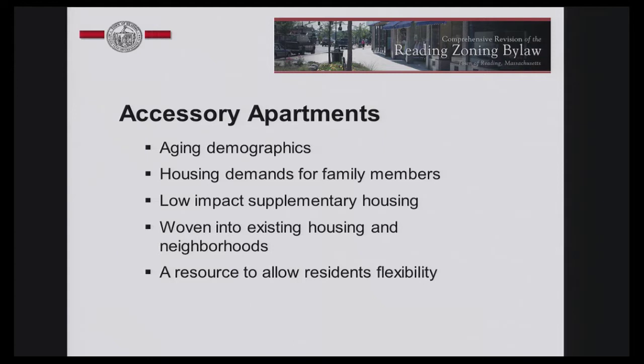everybody knows, pick up the Boston Globe, you can see aging demographics are what's driving this conversation. And so we're thinking about how can we make this provision of land use the most flexible that it can be for our residents. And the key here is that this is low-impact supplementary housing. It's something that we identified in our housing production plan as a way to provide housing. And the key is that it's now woven into existing neighborhoods, that it's not going to change. Driving by, you wouldn't even notice that it was an accessory apartment. You wouldn't be able to tell. That's the goal.